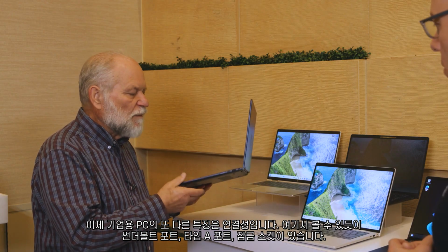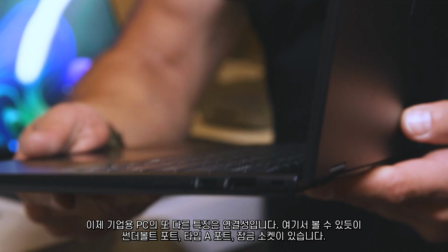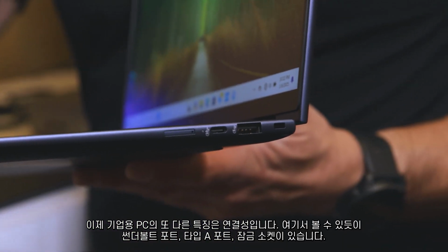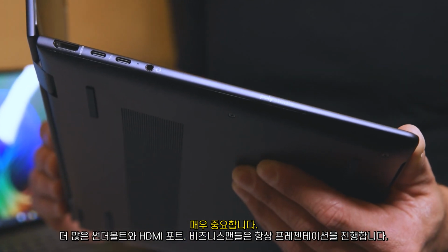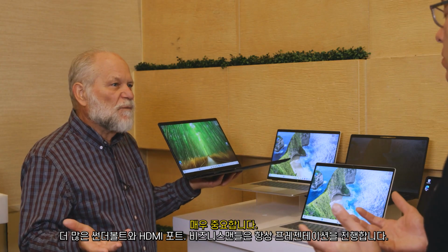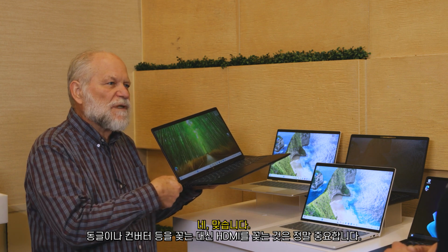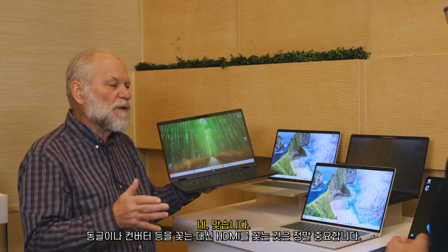Now, something else about a corporate PC is connectivity. So you can see here you've got a Thunderbolt port, a Type A port, a lock socket. Very important. More Thunderbolt, and an HDMI port. Business people are doing presentations all the time. Yes, we are. Being able to just plug in HDMI instead of having to plug in a dongle or a converter or something like that is really important.